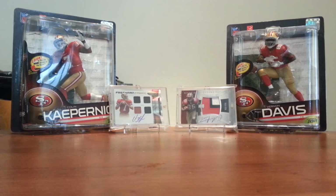Got a quick few pickups, got a trade, got a birthday box break recap, and my latest pickups. So we'll start off with the trade. Did it with kdmc04, Kevin.